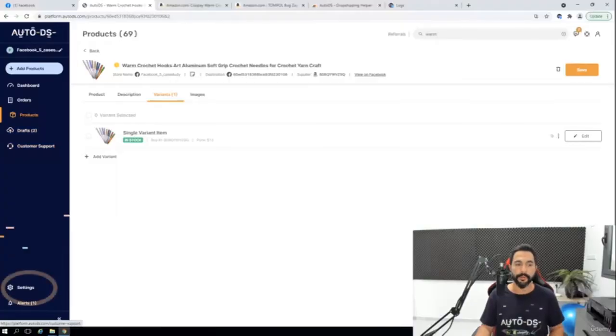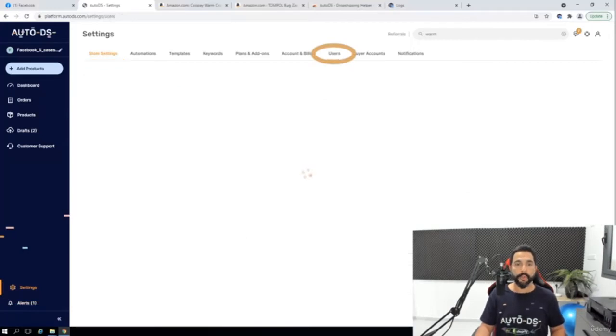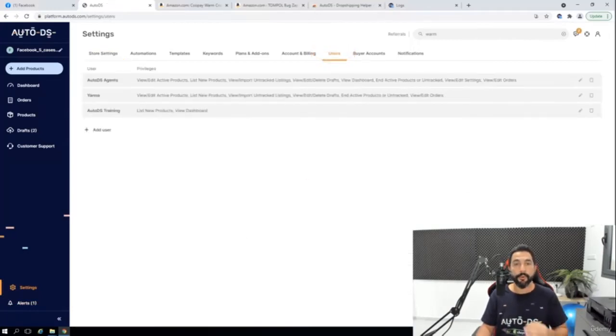So what you want to do on AutoDS, click on settings, then click on users. What you want to do here is add a new virtual assistant. Here is my virtual assistant, and you can give any type of control that you want to your virtual assistant. So in the beginning, if you don't trust them so much, you can simply allow them to maybe view and edit your active products, but maybe not list new products, or maybe let them list new products, but not view and edit the current ones, view and import untracked listings, your drafts, your orders, and so forth.